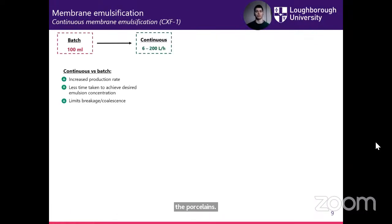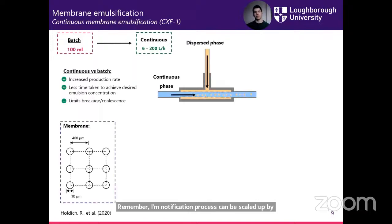The membrane emulsification process can be scaled up by one of the continuous systems. In this particular case, it is the annular cross-flow membrane emulsification system. This system allows for an increased production rate: we're talking about going from 100 milliliters in the batch system to 6 to 200 liters an hour for the continuous system, and a reduced time to achieve a particular emulsion. This process also limits breakage and quiescence of droplets compared to the batch system, where we're constantly stirring throughout the emulsification process.